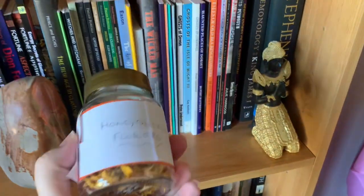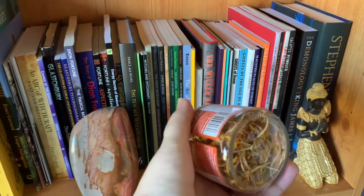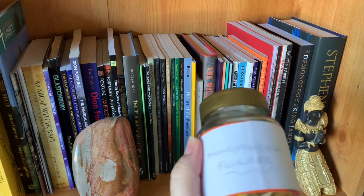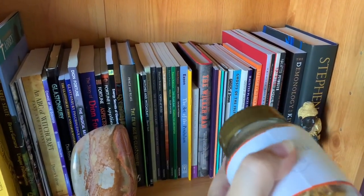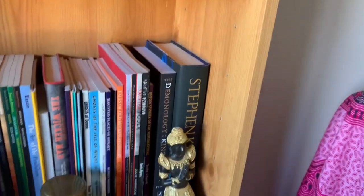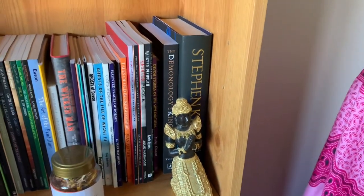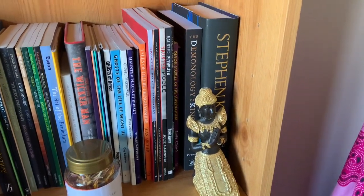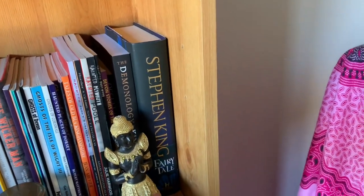This is some honeysuckle flowers that I gathered myself and dried myself. I'm really pleased with them because they dried really nicely, and you can actually see like the bright colour on them still. So that's what they are. That is a Buddha that I've had ages, but the top of his hat is missing. The cats again. The demonology of King James I. Stephen King fairy tale book.